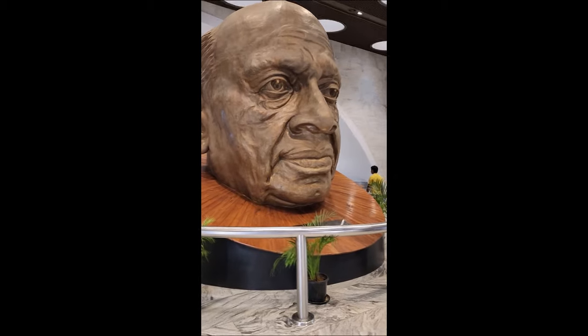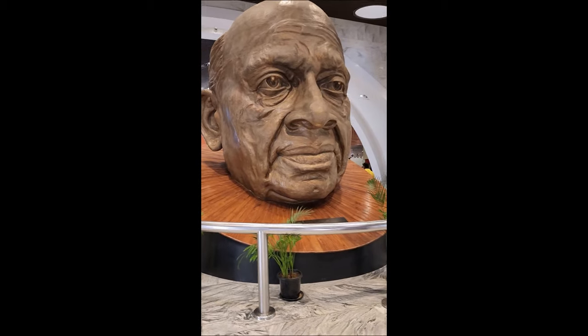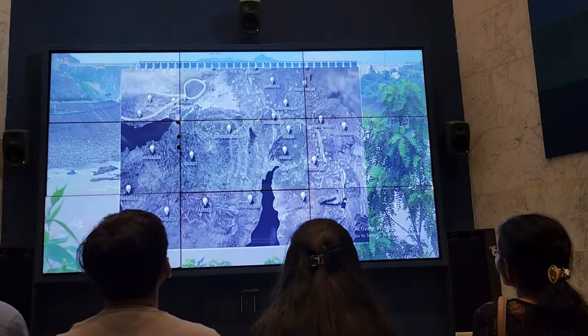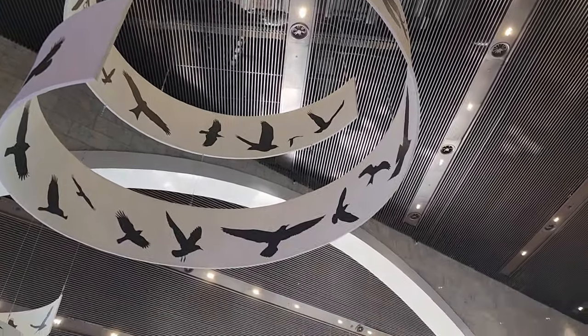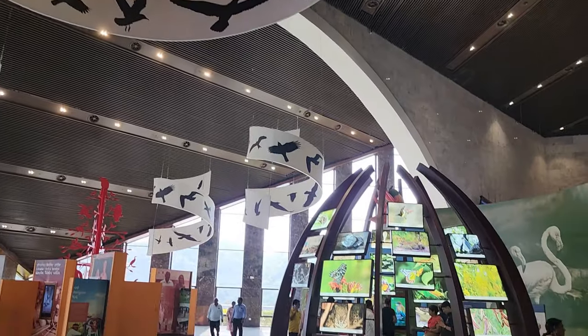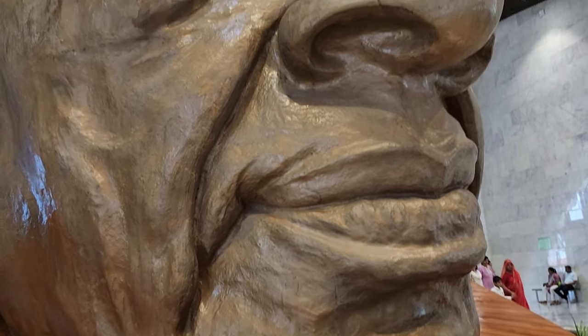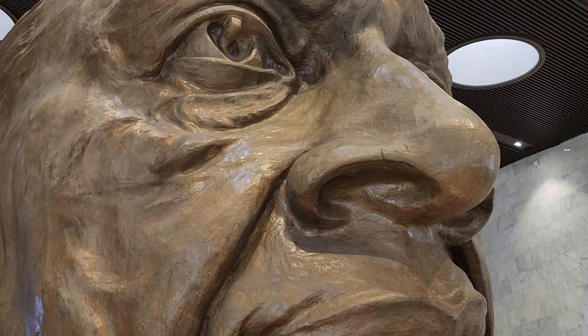The statue is that of Sardar Vallabhbhai Patel, who was one of the most prominent leaders of the Indian independence movement and responsible for the unification of 562 princely states to India, and hence the name Statue of Unity. So here we have an exact replica of the face of Sardar Vallabhbhai Patel that we see in the Statue of Unity. This is 1/5 the scale of the actual statue.